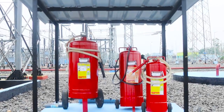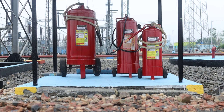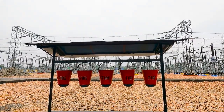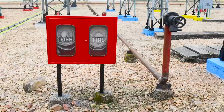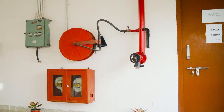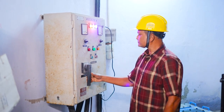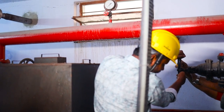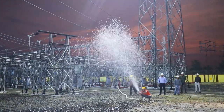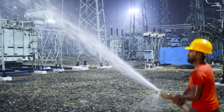Fire extinguishers as per yardstick are maintained and refilled periodically. Besides the fire extinguishers, sand buckets are also available along with a well-stretched hydrant system for firefighting. The fire hydrant system consists of one main pump and one diesel engine driven pump. Water spraying and checking of the fire hydrant system is regularly done for practice.